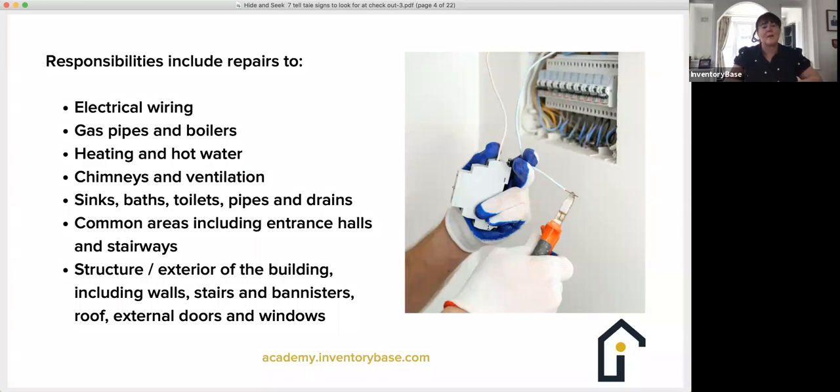The structure and exterior of the building almost goes without saying, in respect of the fact that the landlord is providing that property for the tenant to use. So anything structural like that, your soffits, your guttering, your roof tiles, anything to do with the external side of the actual physical property is down to the landlord. But there's still a responsibility for the tenant to let the landlord know if there are any issues.